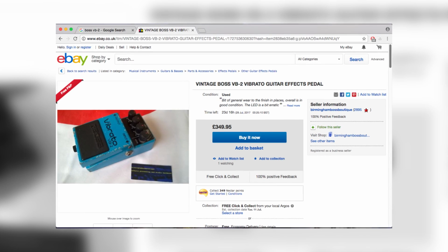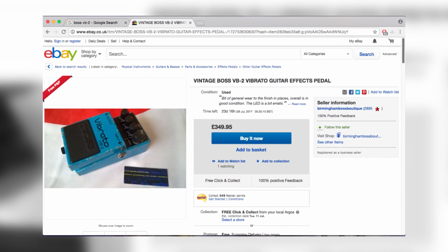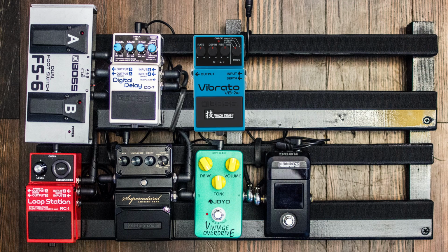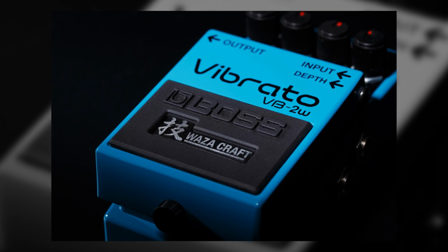However, in the following 3 decades, effectsologists rediscovered this rare gem, and the original Vibrato has become one of the most sought after Boss compact pedals. So in 2016, when Boss announced that the VB2 was coming back, Vibrato fanboys around the world cleared a space on their pedal boards in anticipation. And luckily for them, the reborn Vibrato didn't disappoint.